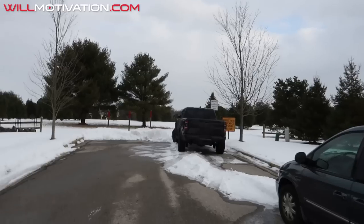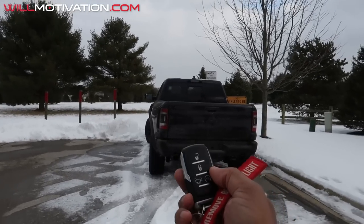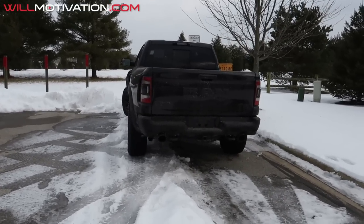Probably first things first, what we should do is a cold start before we get into that monthly payment. Let's do a cold start. So here's a key right here. Double tap the remote start. Man, I'm out of gas. It probably ain't gonna do it.